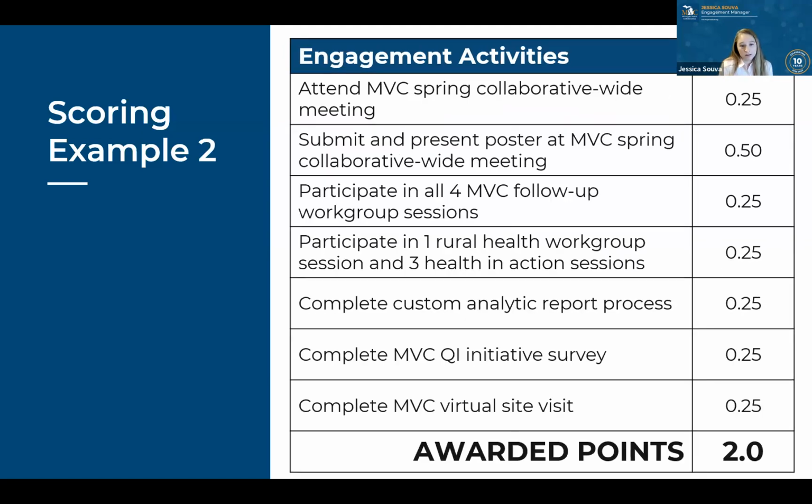This one looks like a lot more on the screen, but some of these that are 0.25 are intended to be a little bit of a smaller lift, kind of breaking things up throughout the year in more manageable increments, if that's what works best for your team. So attending one of the collaborative-wide meetings, presenting a poster at that meeting, and participating in all 4 work groups would get the first half of your points. And then the second half of the points comes from the rural health and health in action work groups, custom analytics report process, and doing the survey and doing a virtual site visit.